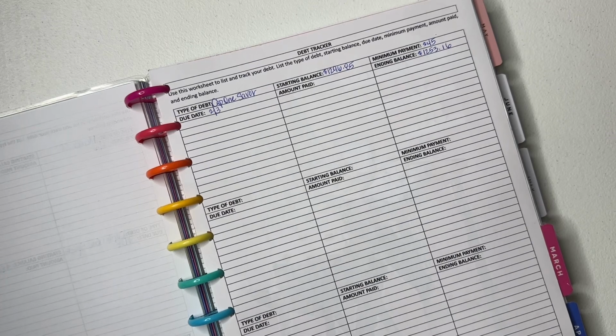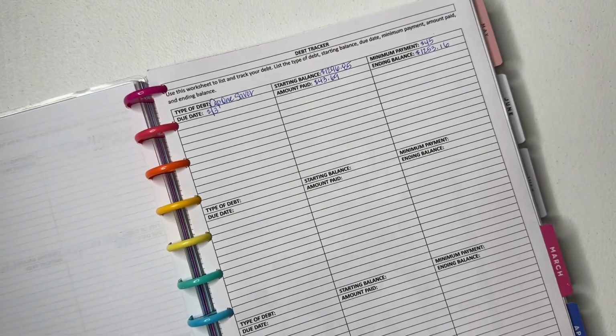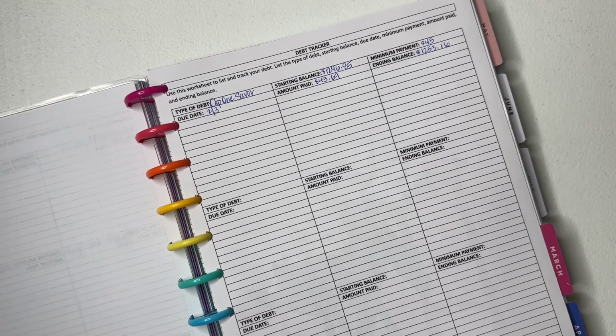So let me just get my calculator and see how much was paid. $1296.85 subtract $1253.16, $43.69. Although I know I sent more than that, but pretty much a lot of that money went towards interest.